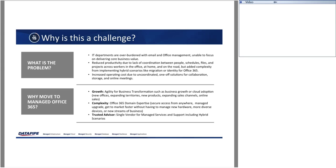So what are some other reasons why move to managed Office? I've outlined some of the things that Datapipe can do, but what are some key business reasons why you might consider a managed Office 365 solution? One is our customers that are experiencing growth in their business often benefit. Having a managed service provider allows them business agility.